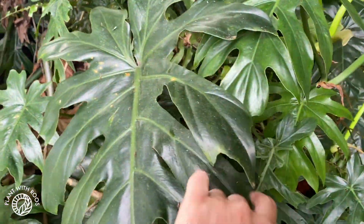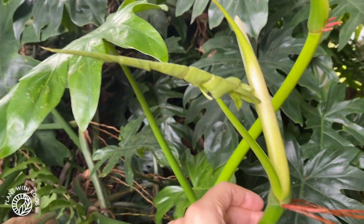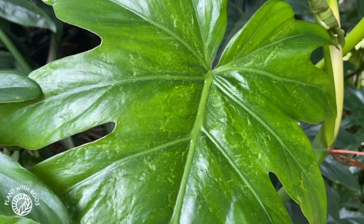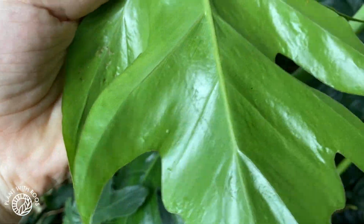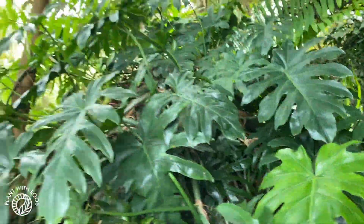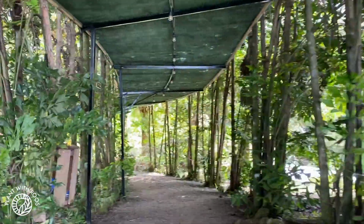Sometimes the size of the plants is so big that you don't recognize it as something until you look better. Ta-da! This does look like it has thrips though. I'm always spotting pests on other people's plants. Can't see them, but it looks like it's something. But anyway, it's a huge plant. It's very cool. And this is the walkway down. I like that they have the shade cloth.